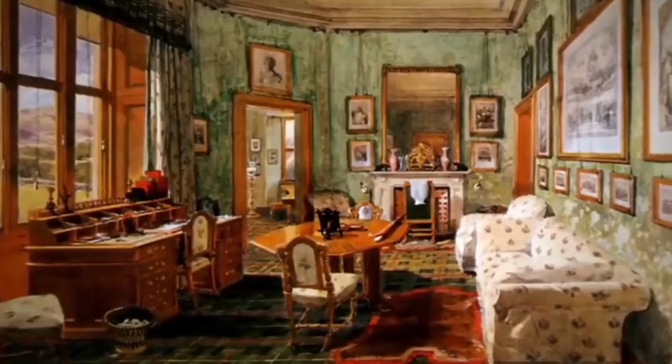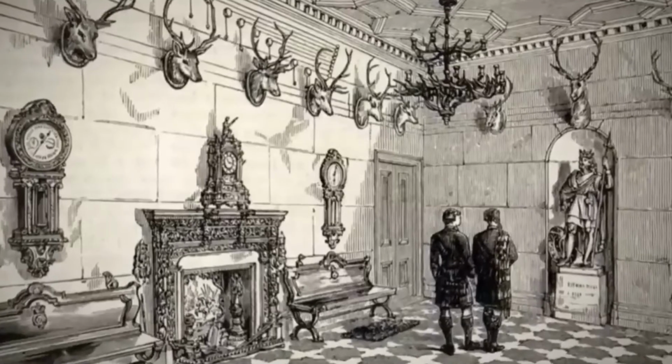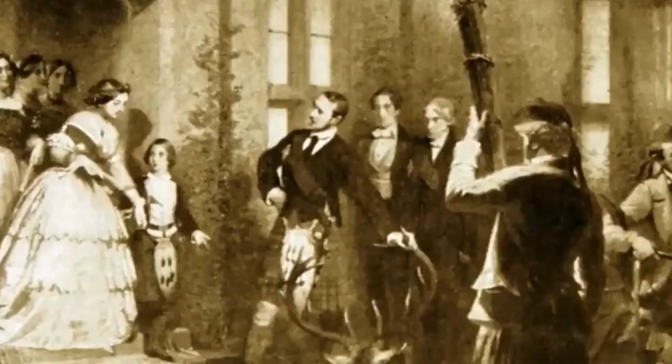In the servants' quarters, on the floor was tartan linoleum. And if you looked at the walls, loads of stags' heads and antlers and deer skins on the floor as you come in through the main entrance. It was a theme park of Scottishness.